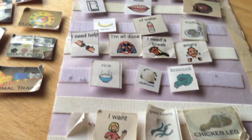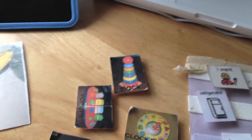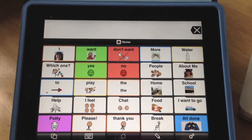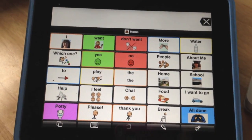But of course it was very big and cumbersome. It was very expensive to maintain. So we were so excited and thrilled when we learned about Proloquo2Go from a speech therapist. It was an incredibly easy transition once we got the iPad from her expensive communicating device to Proloquo2Go.